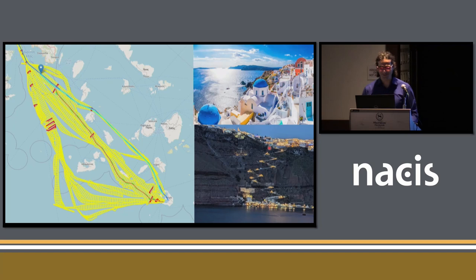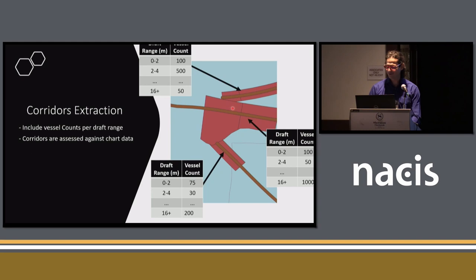In the end, we have the polygons, the polygon corridors, as I said, and the representative trajectories, and these are attributed with information about the draft of the vessel and the count, how many vessels use this trajectory.